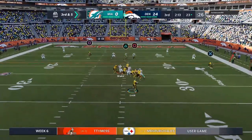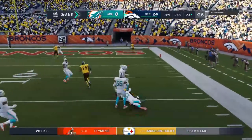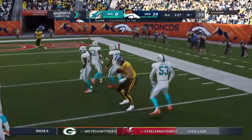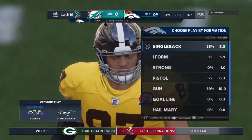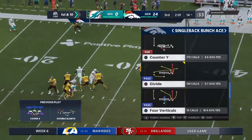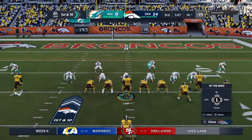From the gun, it's Locke. Escaping the pressure right. He's got his big tight end, Fant. And he'll have the 1st down, getting this one to the 14-yard line. Locke on target to Fant for a Bronco 1st down. Here's a 1st and 10 at the 14-yard line.